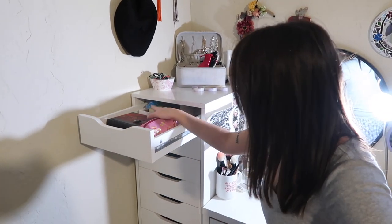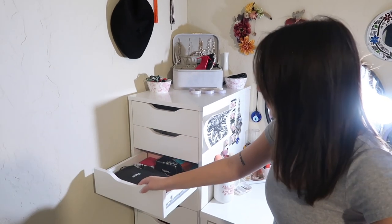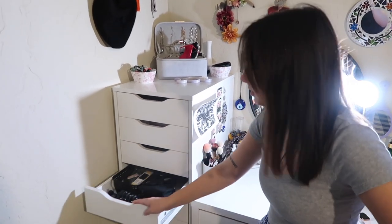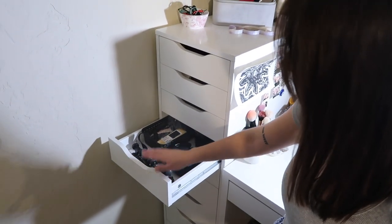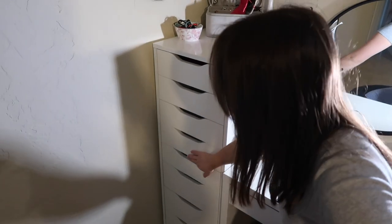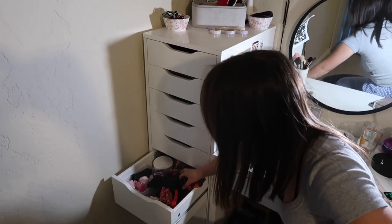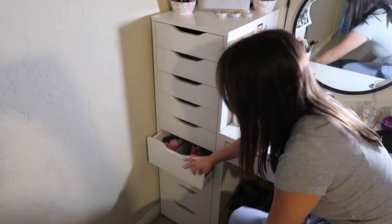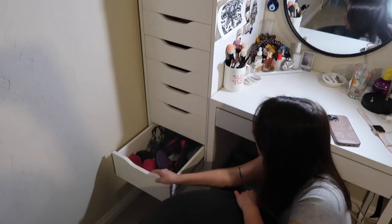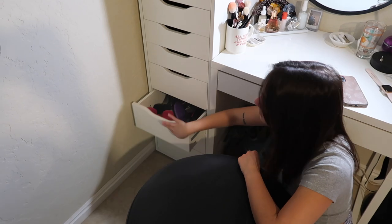So there's random stuff, tarot cards, books. That one we don't need to talk about. That one we don't really need to talk about. This one houses the camera, and all camera related stuff that I use most often. That we don't really need to talk about. This one has skincare, and claw clips, etc.